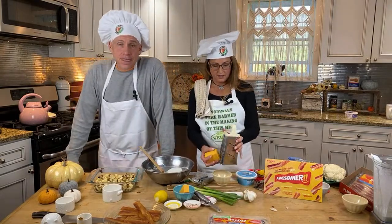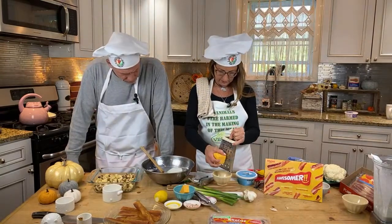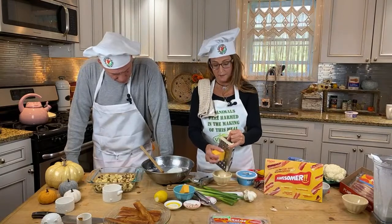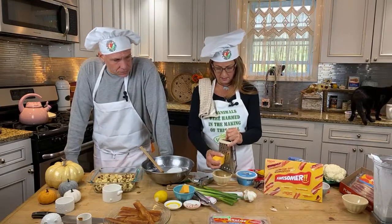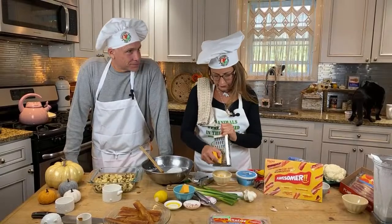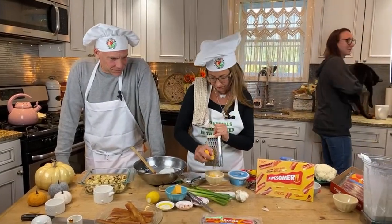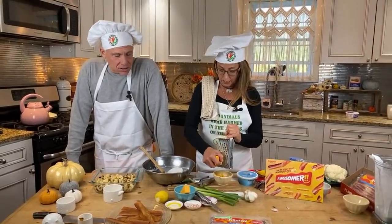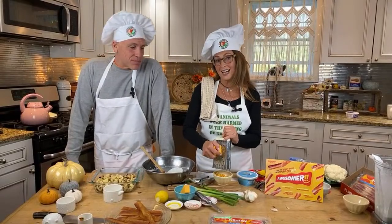Say what you're making again. So I am making a vegan cheesy savory casserole with Hooray Foods plant-based bacon, awesomer bacon. You can get the shreds. This is actually Daiya cheddar cheese in a block, and I prefer the block cheddar cheese to the shredded.